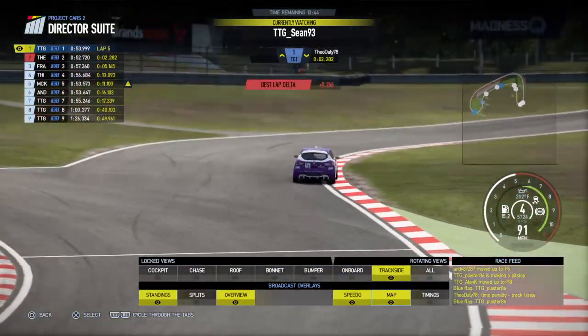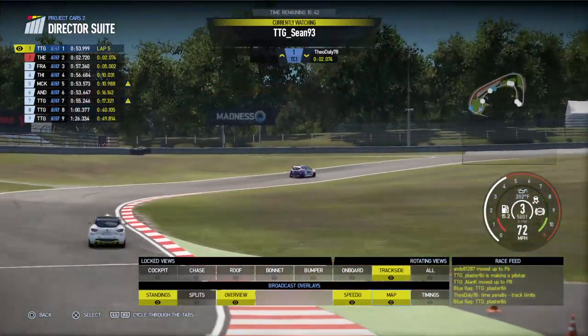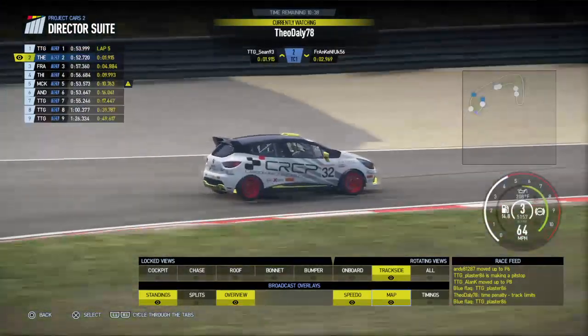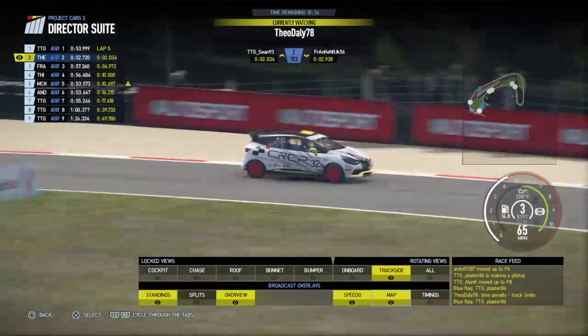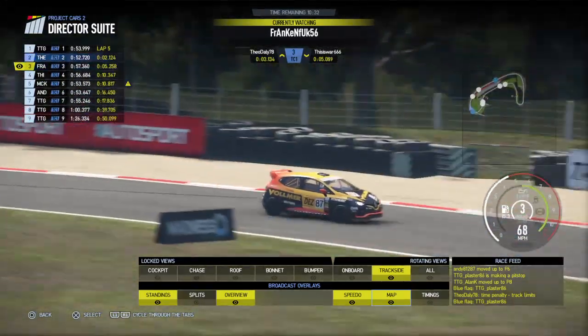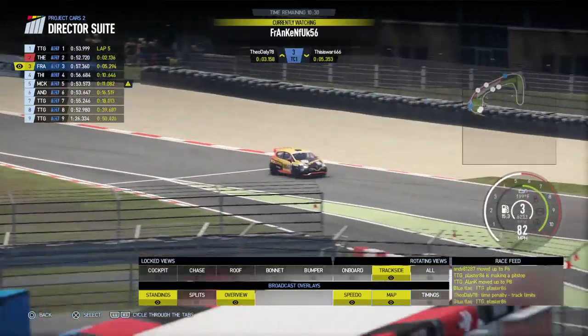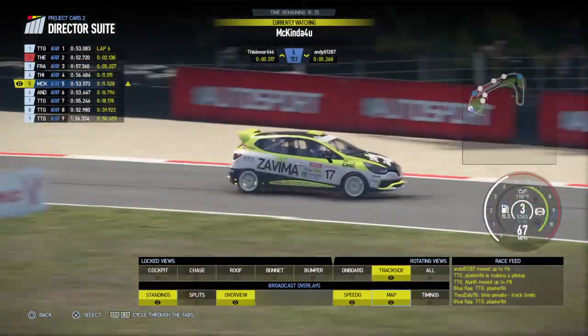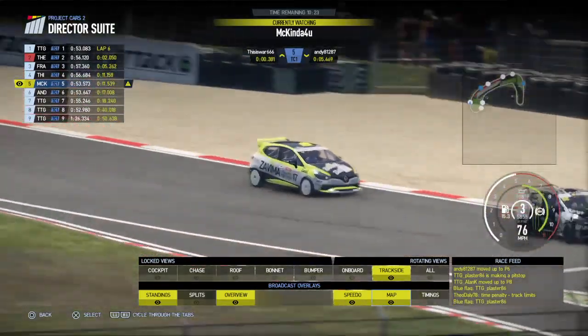Sean runs through. Surtees and McLaren on the run through Clearways. And Sean needs a 2-second gap. Theo Daly's trying to catch him in second. May just be prone to a penalty. He has got a red warning next to him. That is indicating to me that he's got a 2-second penalty at this stage. Frank in third. This Is War in fourth. McKinnon Few is trying to catch on the back. He's 4/10 off at this stage.